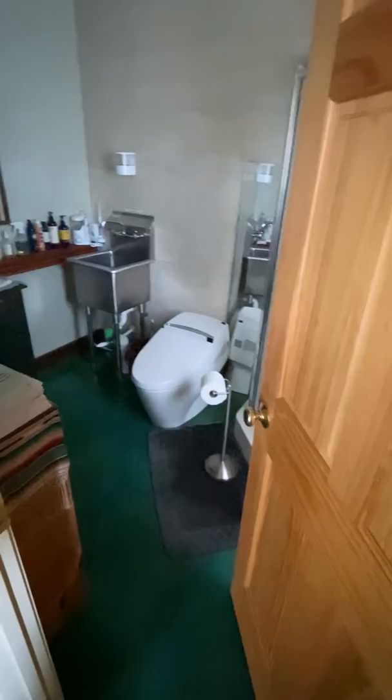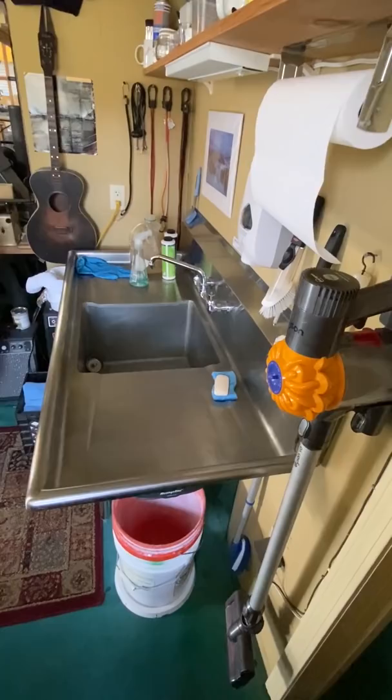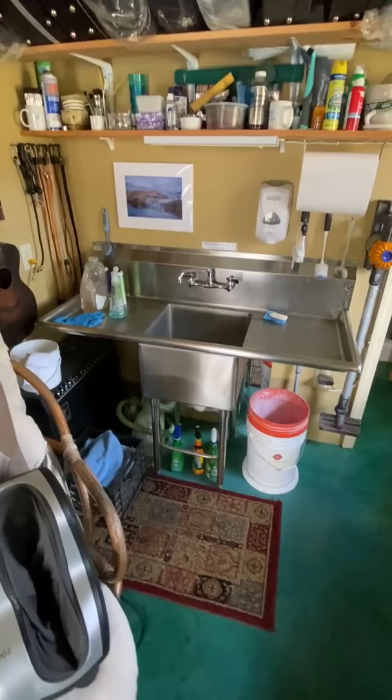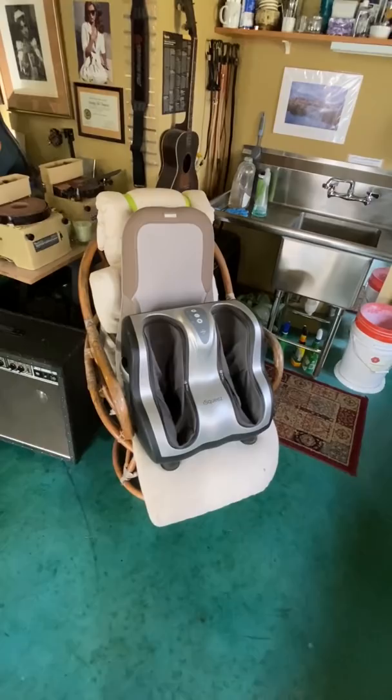This is my little bathroom. Oh, my dream slop sinks. I sharpen tools here, wet sand guitar bodies. I mean, come on. This is so much better than the last little tiny bathroom sink I had in my last shop. Here's another massage area.